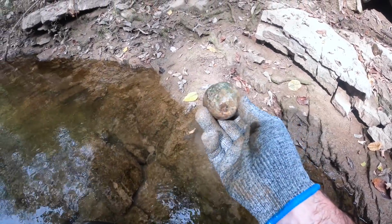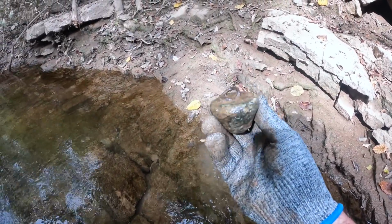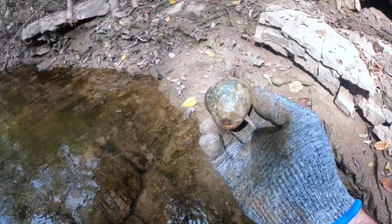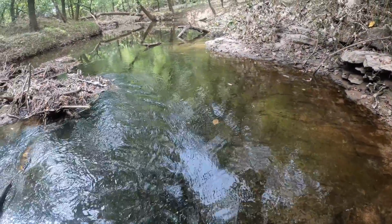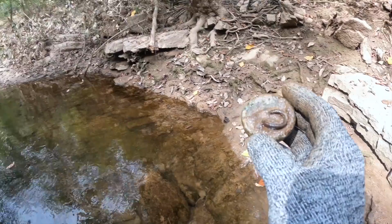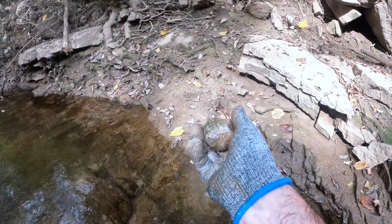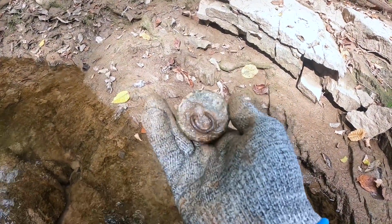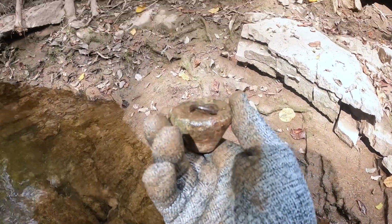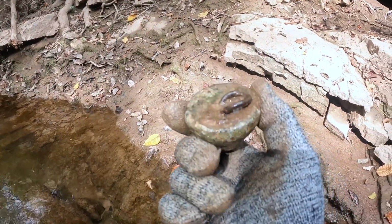Check out the size of this giant lead weight. Now, I'm going to guess that somebody used this for fishing. And this little creek right here, now there's some slightly deeper holes, but man, that thing's massive. That thing's got to weigh half a pound. Huh. Yeah, I could have used it for something else, I reckon, but I mean, trot lines you could just tie to a tree. There's no reason to use this.